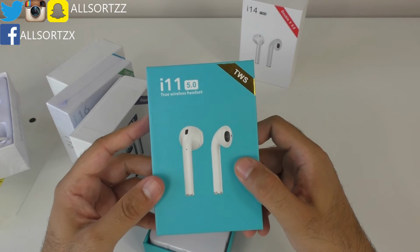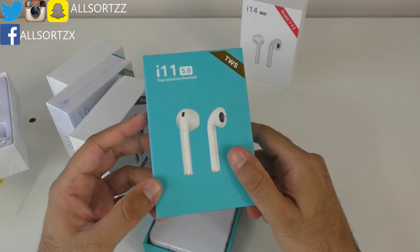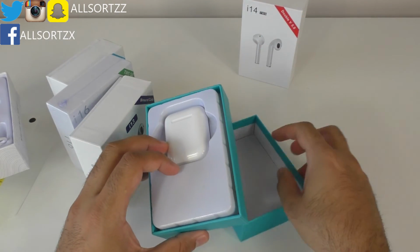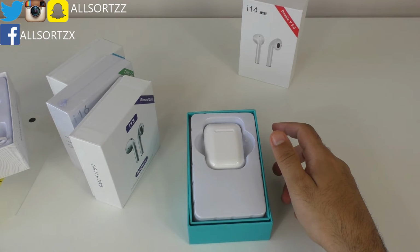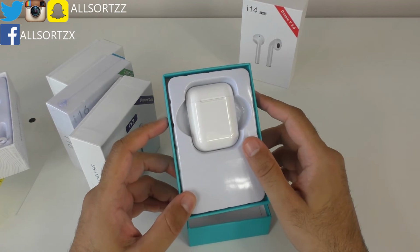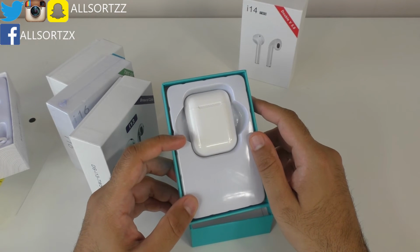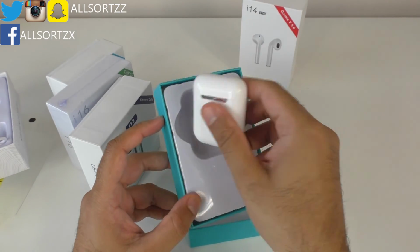What they're doing now is they're just making the i11s, i12s, i13s, all the way going up to i60s. A lot of you have commented that, oh, the i60s are around, you need to keep up. Well, they are actually the same boxes as the super copies, so there's no point actually getting them, as the super copies are exactly the same. They don't even say i60s on them. I've tried looking for them, but every time I see them, they're just the same as the previous super copies or ultimate clones that I reviewed in the previous videos.